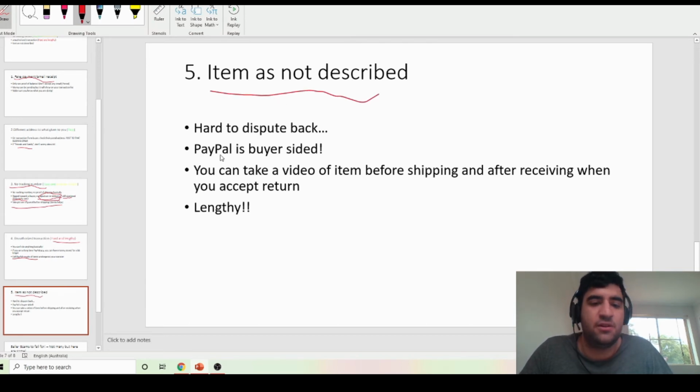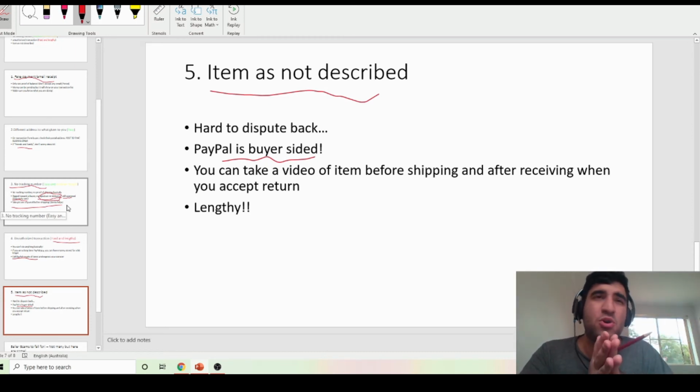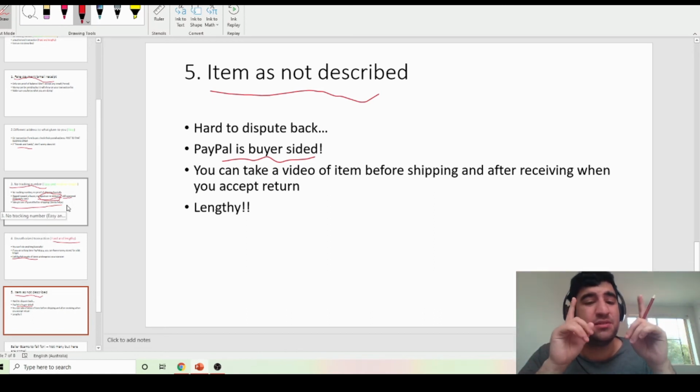Unfortunately, this one is a hard one because PayPal, like eBay, is buyer-sided. You cannot do much. What you can do is, again, go back to taking pictures, taking video. It can be helpful, but it does not necessarily guarantee you your money. So what happens is that a buyer may open up a case, like, this is not as described, I need the full money.